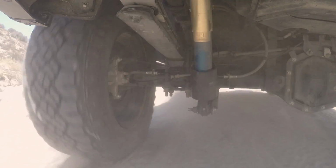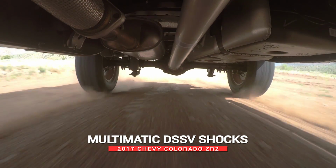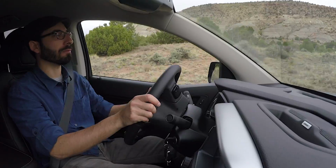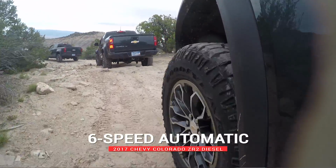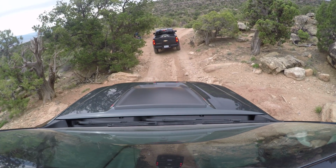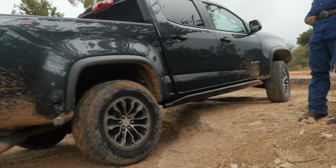You probably already know all about the MULTIMATIC DSSV spool valve shocks on this thing. They're super fancy, long travel suspension, and the idea is to get on-road comfort without sacrificing off-road travel and articulation. We're going over a pretty irregular surface right now, jumbled rocks, it's sort of bouncing the truck around. It's showing how this suspension handles terrain like this. It seems like this is a little stiffer than its competitors. It's not uncomfortable, but you definitely can feel every rock and pebble that you're moving over.